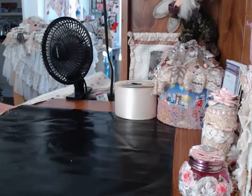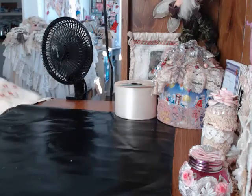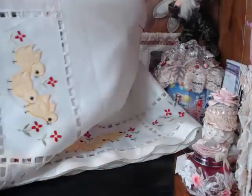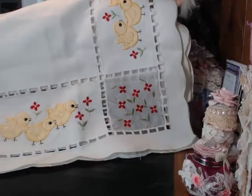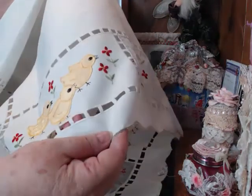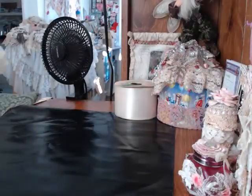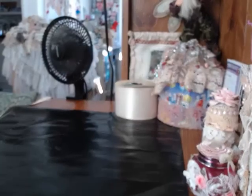Oh, it's just too much in the way. Try this. I found this little tablecloth with little ducks on it. Isn't that cute? I don't think I ever grew up, you know. I just love little kid stuff. Anyway, so cute for Easter. And it's got all these panels going all the way around. So it would be so cute to cut up as well. And the center is just little flowers. So anyway, I found that.